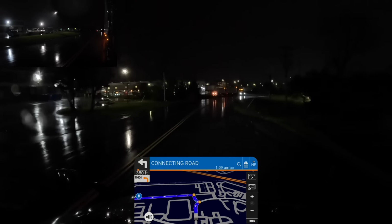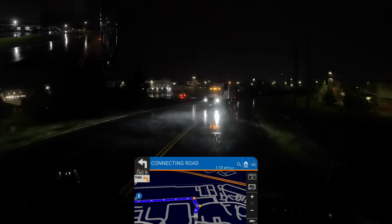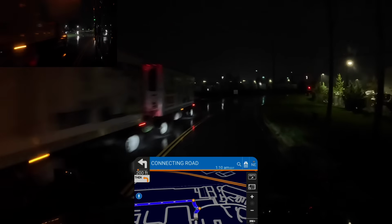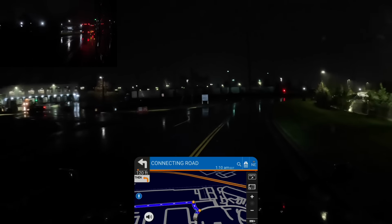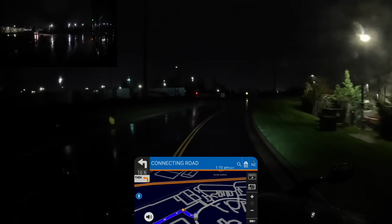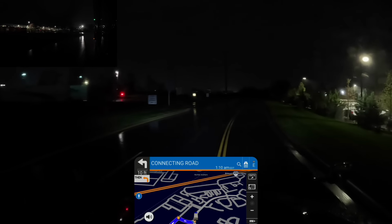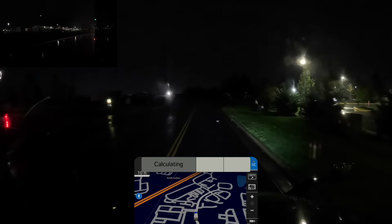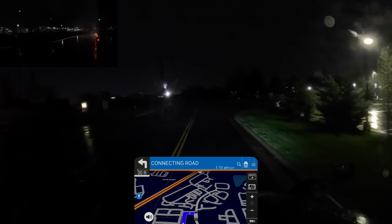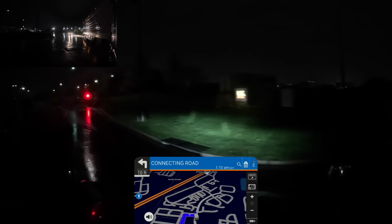I'm a little bit worried that it's probably already packed. See, there we are on the left. Turn left, then your destination will be on the right. Turn left. Your destination is on the right.